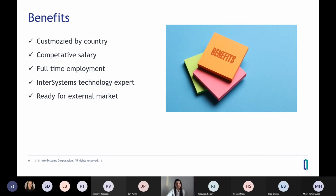We have competitive salaries, so it is a paid internship or a graduate program. And this can lead to full-time employment, and that's really our goal, to have this person be a full-time employee. But if they choose not to be with us full-time, then they'll be an InterSystems technology expert. So our clients would want to hire you because you have our technology experience. And also you'll be ready for the external market.